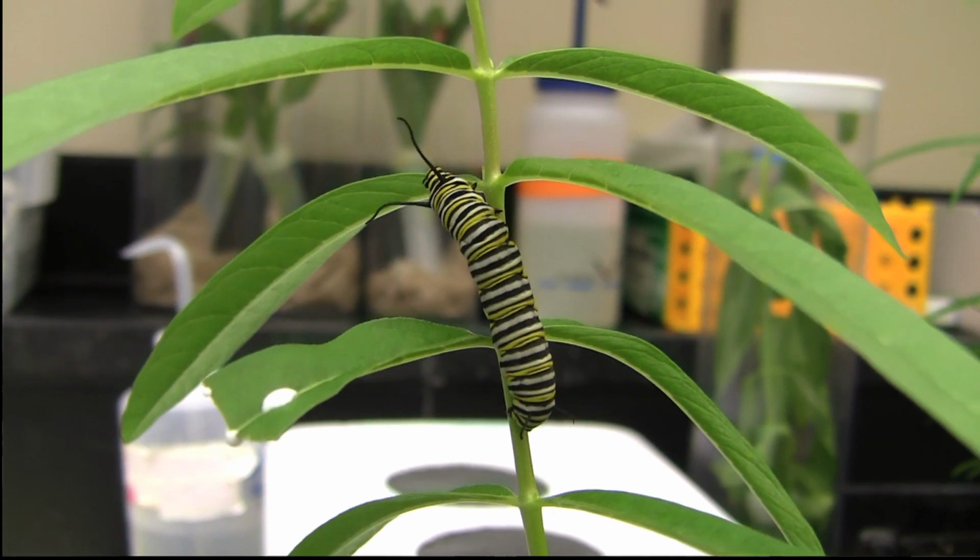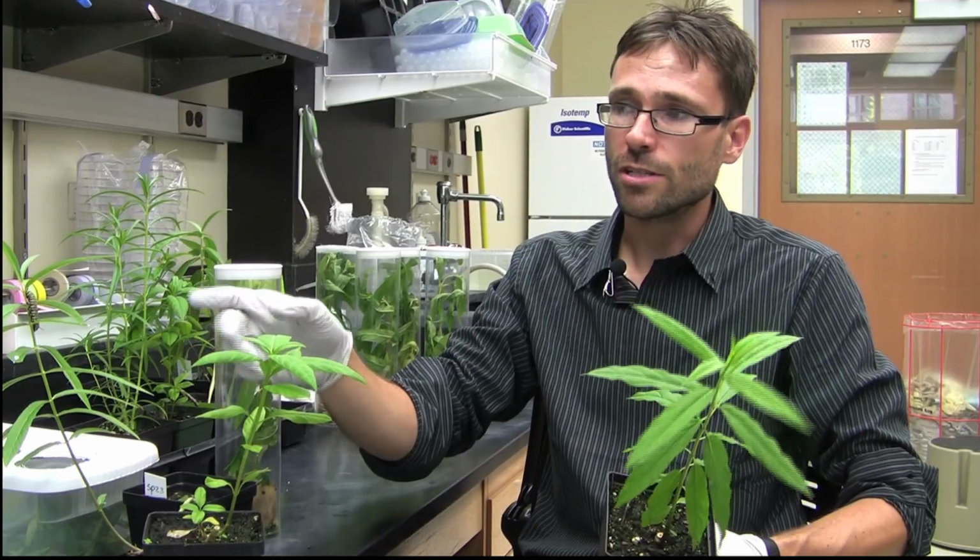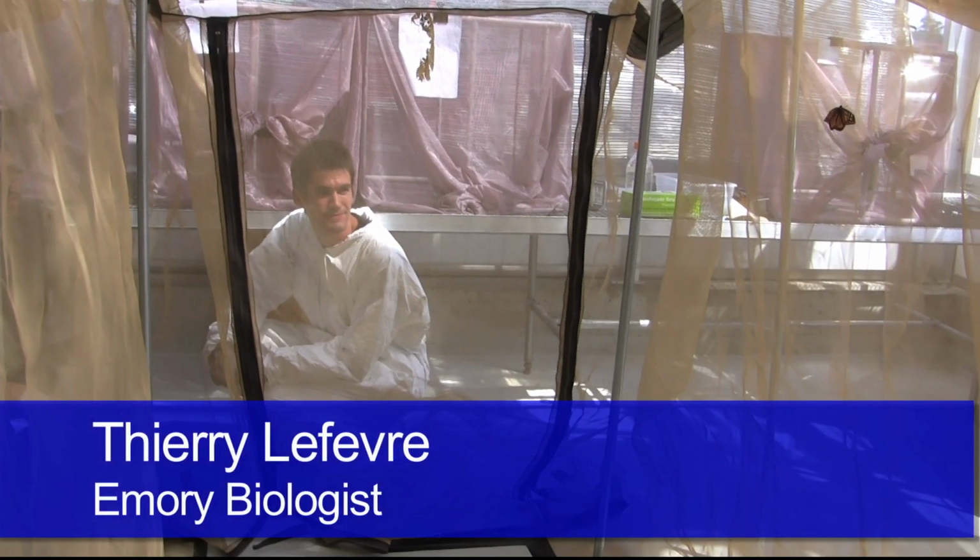Now, one of the first things that we did is give monarch caterpillars like this one, when they're infected, a choice. Will they eat this species or will they eat that species? They make no difference. They don't know what is good for them, apparently.